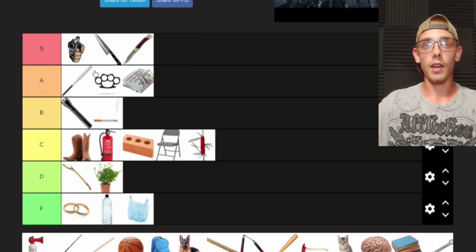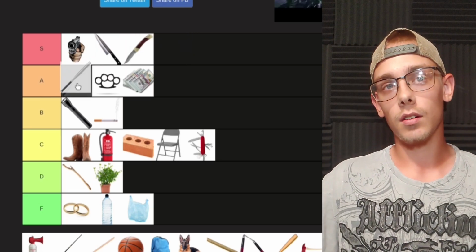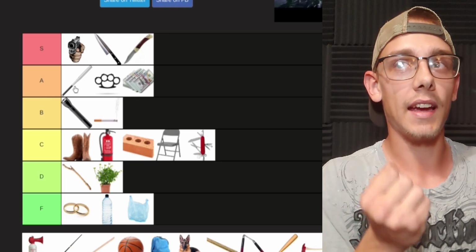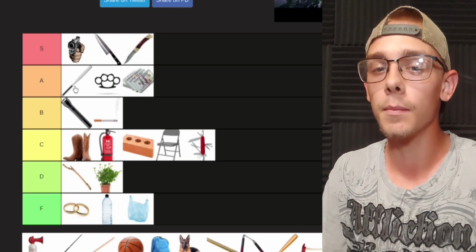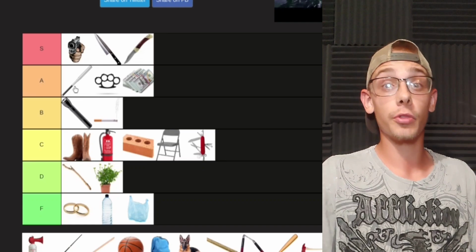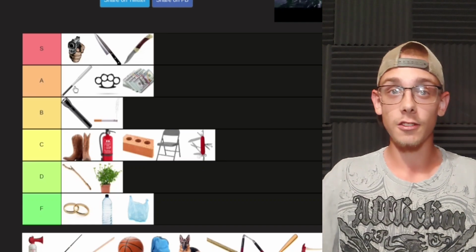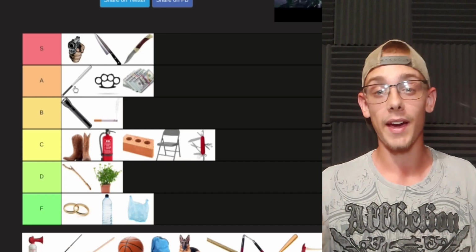However, if you can't manage this weapon, if you can't manage to hold it and keep control of it, somebody might take it from you. And that's the truth of it. If somebody's stronger than you and bigger than you, they might be able to take this weapon, and now you brought them a baseball bat, right?